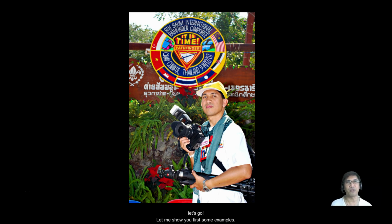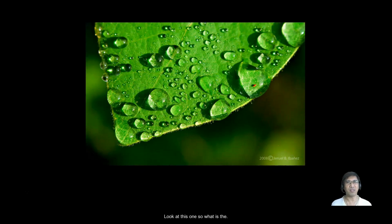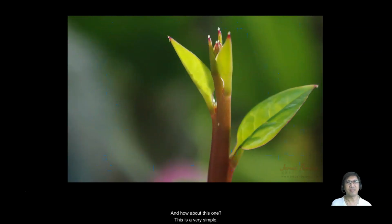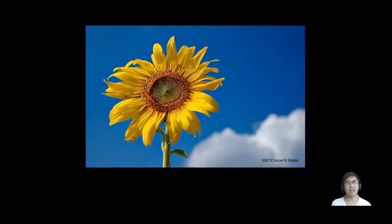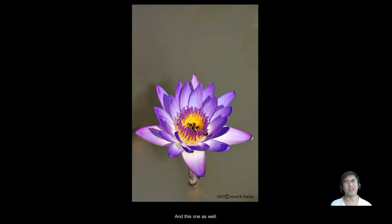Let me show you first some examples of the photographs. These are very simple photographs, but let me share with you some secrets that I have in photography. Look at this one. What is so attractive about this photograph? What about this one? And how about this one? This is a very simple plant around, and to me it was great already when I took this one. What about this one? And about this one, I took this way back in Thailand. And also this one, and this one as well.